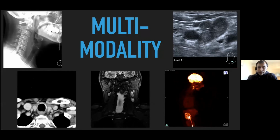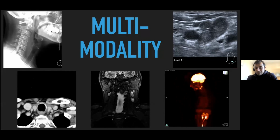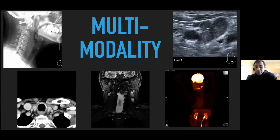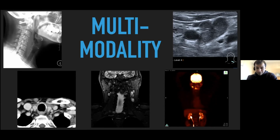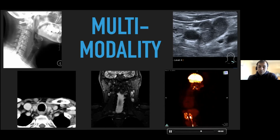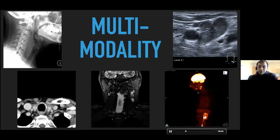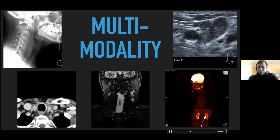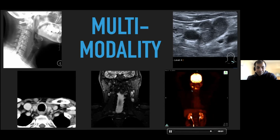So PET does not stand for paint every tumor. It stands for positron emission tomography, of course. But again, a super useful tool for head and neck radiology. And here's a patient where you can see abnormal uptake in one side of the neck from lymph nodes, and that uptake more towards the midline, which is the primary tumor in the pharynx.